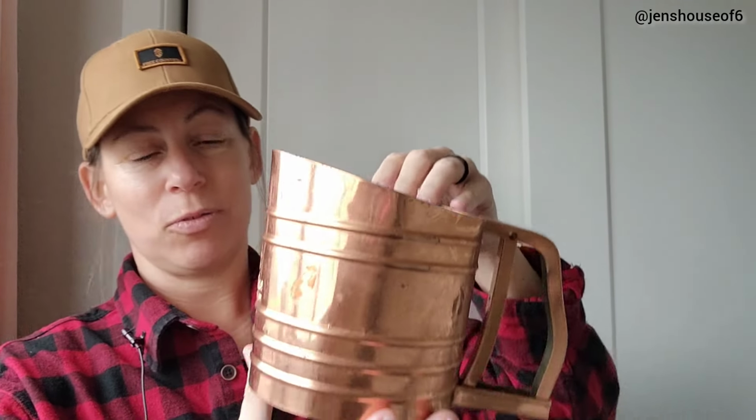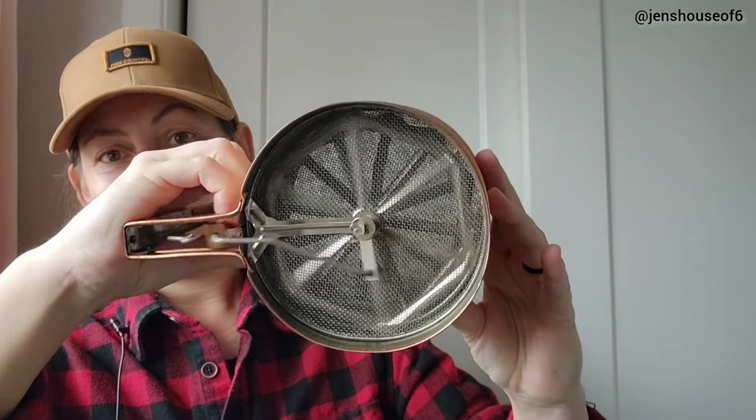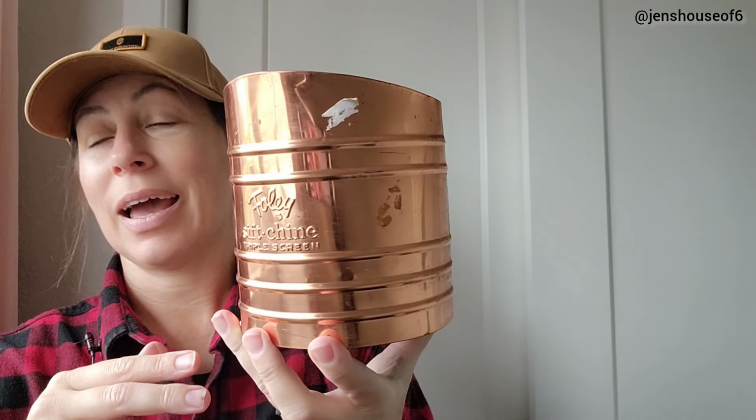This was one of my favorite finds from yesterday. I have never seen this before. It's a copper flour sifter. Okay, it is so stinking cute. It's a little bit bent and dirty, but hey, I can fix that.